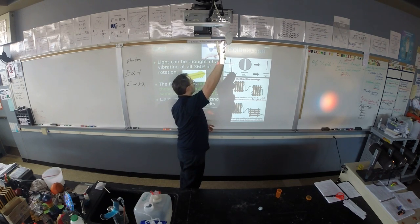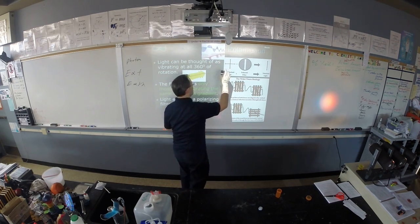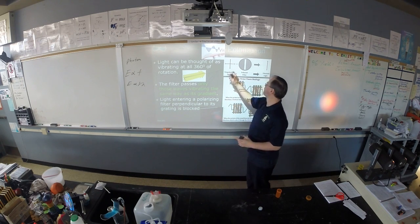So is that why that thing blocks out a TV screen? Yep. Because it's only polarized in a single direction.